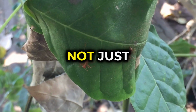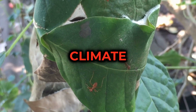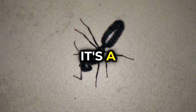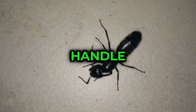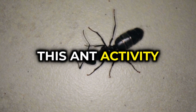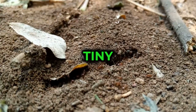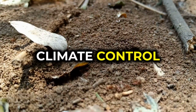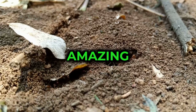That is wild. They're not just energy efficient, they're master climate controllers. Our human technology can barely keep up. It's a testament to how they've evolved. They can handle almost any environment. You know, I'm exhausted just thinking about all this ant activity. Right. We've gone from these tiny marathon runners to entire ant cities with their own climate control. It's a lot. Ants are amazing, that's for sure.